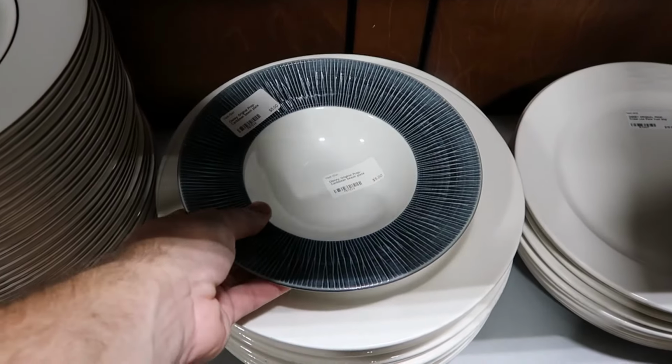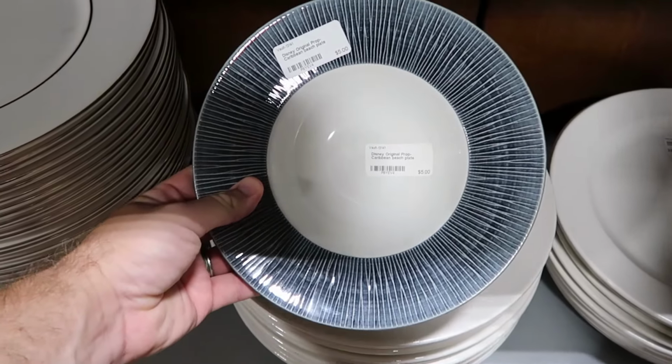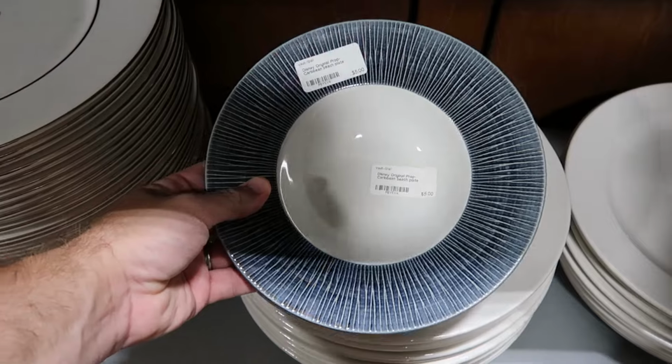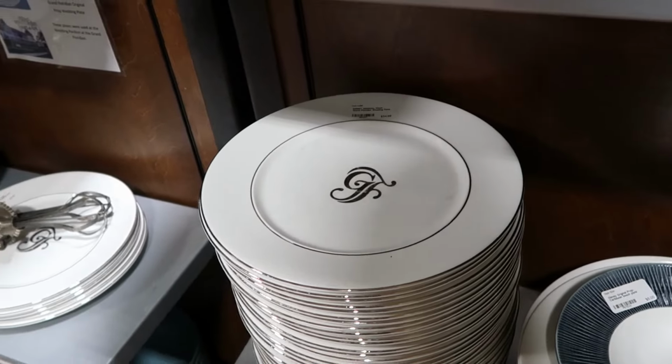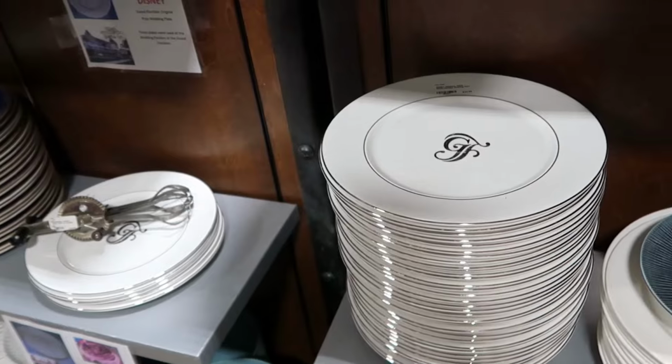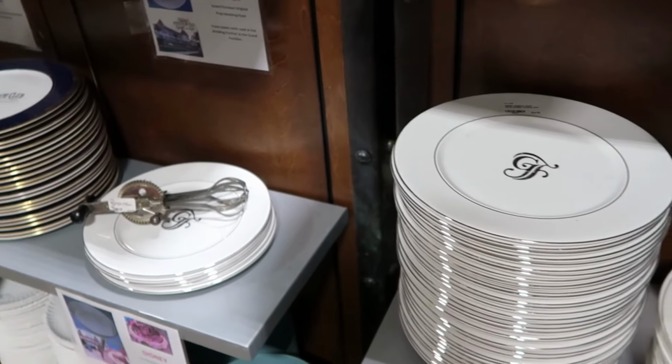And some of the fanciest dinner plates and bowls that you're gonna find. This one is used at Disney's Caribbean Beach Resort. They do have a good selection of the Grand Floridian plates. They have so many different stacks of the dishware from the resorts.